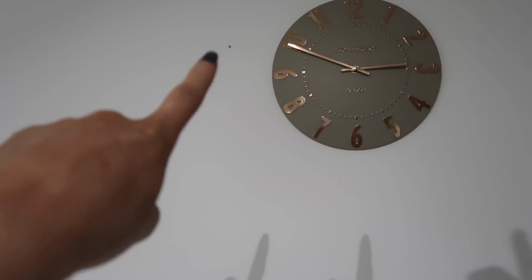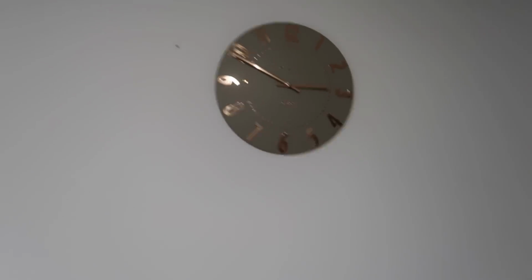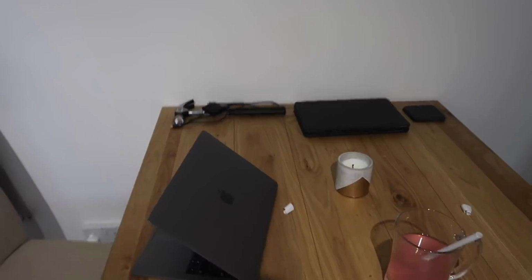Do you know what I hate about it though? It draws attention to the bloody hole. Why did you put it there and not over the hole? I wanted it to be central to the table.